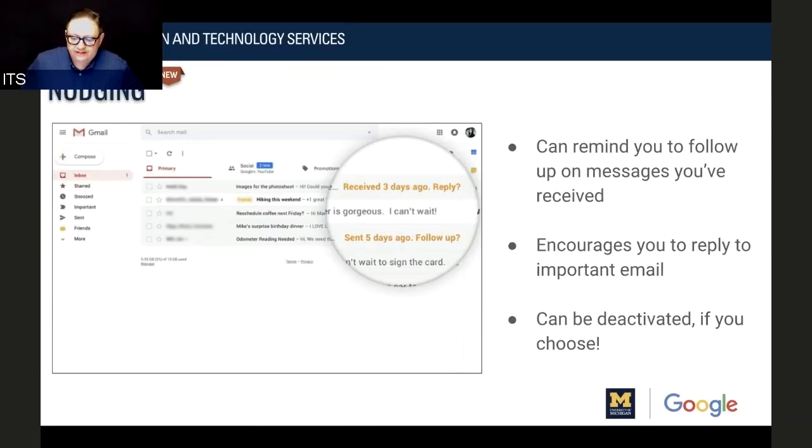This is something that's new. It's called nudging. What this does is remind you to follow up on messages that you've received that you may not have replied to yet. It also encourages you to follow up on important mail that you might have sent and not received a reply from. Some people like this feature, some people don't. You can go into the Gmail settings and turn that off if you so choose. But you'll see that it shows up really prominently with orange text on the far right of the actual inbox entries, so they're very easy to see and discern.